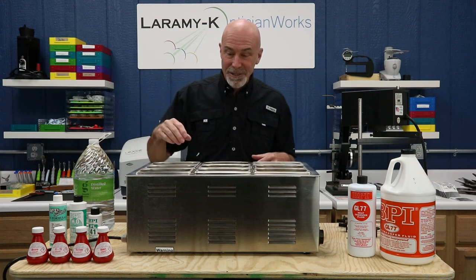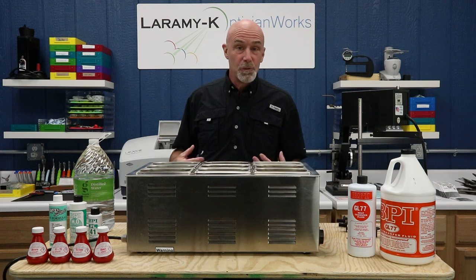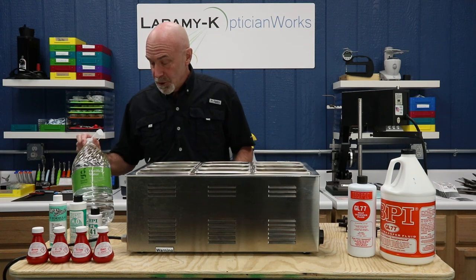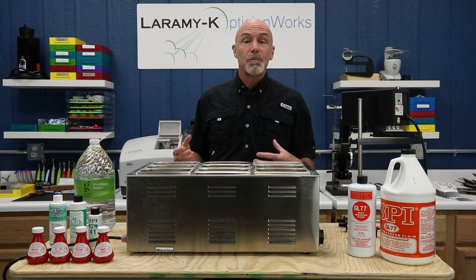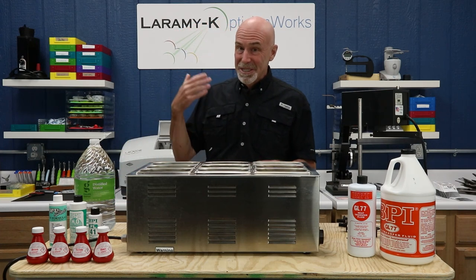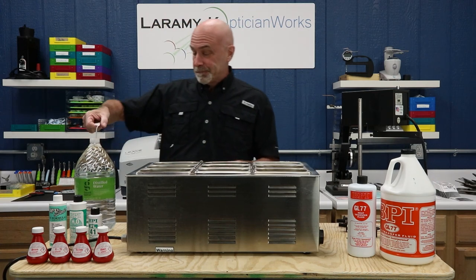Now, in the pots, depending on the water supply that you have where you work, you may be able to use just tap water. People will use distilled water, filtered water, spring water. I am just going to use regular old tap water because my results don't matter that much, because obviously I'm not going to be selling these lenses off to a customer.